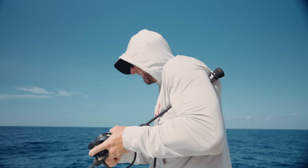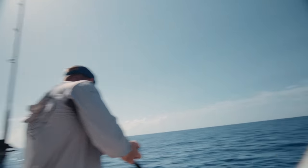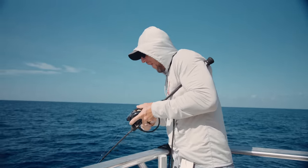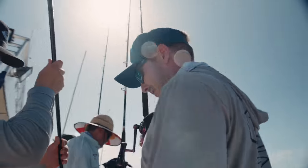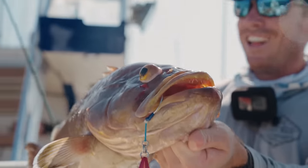Jigs starting to get bites. That's what we like to see. That looks like the right flavor, Ryan. There we go. Oh, nice skin. First drop with that jig. Look at that, I'm tight. Jigs are firing off. Oh, Will, hooked up.